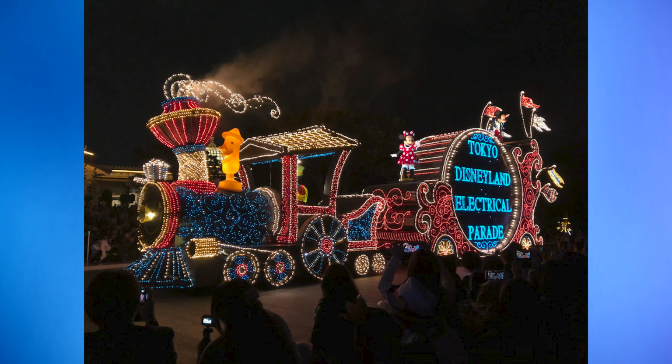This is really exciting. This is great for Tokyo. I know their restrictions have been pretty harsh. It's nice to see that this is coming back. It's a beautiful parade. It'll be nice to see one return somewhere.